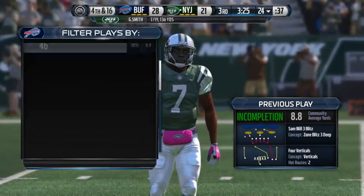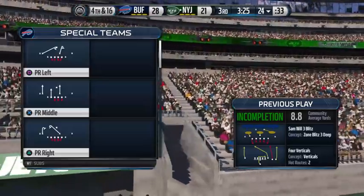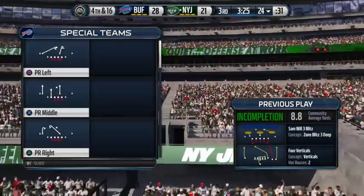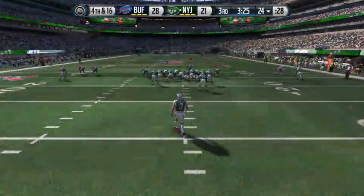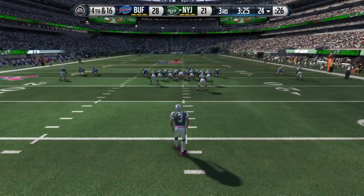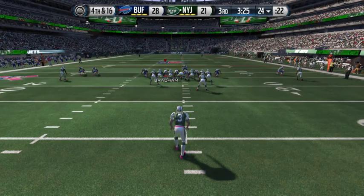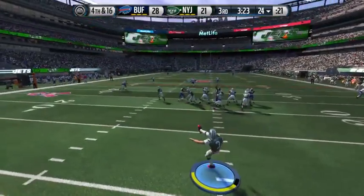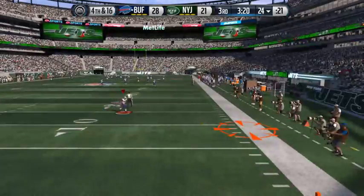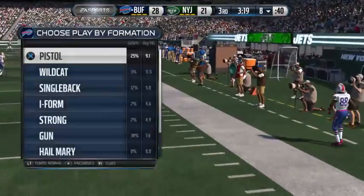Well, in a situation like this in the first half, fourth down, you're near midfield. If it was really short, you think about maybe going for it. But fourth and long, no decision. You got to punt the football away and rely on your defense. He'll step out of bounds.